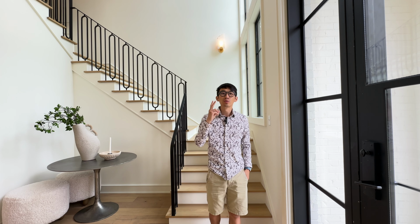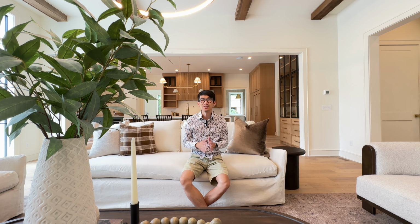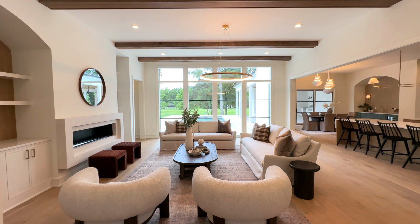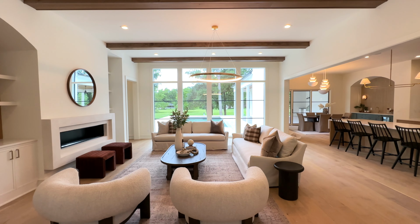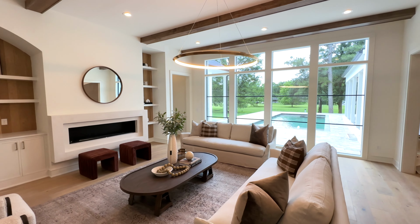This is one of Nashville's latest luxury masterpieces. There are two sets of staircases in this home, one by the front door of the house and another one in the back of this house. This great room is the focal connecting point of this home, connecting and integrating the foyer, the kitchen, the dining room, and the view looking into the pool.